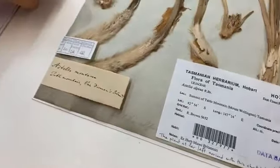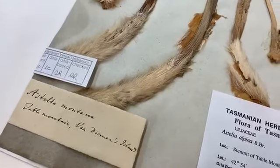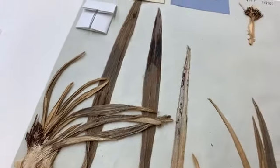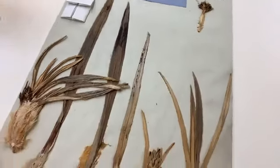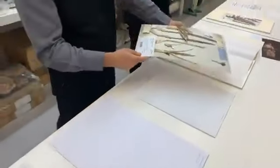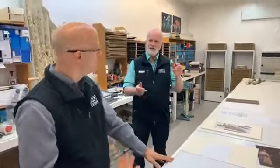This is a very special type of specimen. This is a type specimen, and a type specimen is, in science, the official reference specimen for that name. So this is pineapple grass, we call it Astelia alpina, and the official reference specimen for pineapple grass is this. So the name is tied to this specimen. So when someone else collects a specimen of pineapple grass, they could compare it to this to see whether it was bigger, smaller, hairier.